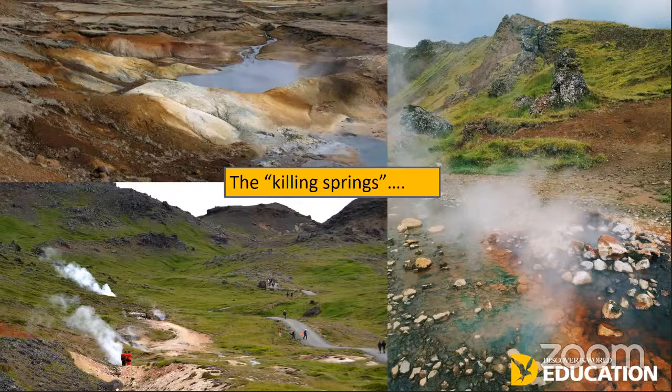And whilst today its geysers and mud pools are central to its character and economy, the local people feared the area in the past. And the name coined for the springs reflects the stories of accidents that happened. People didn't have an understanding of how dangerous they were. So yes, they did kill people and sheep in previous times.